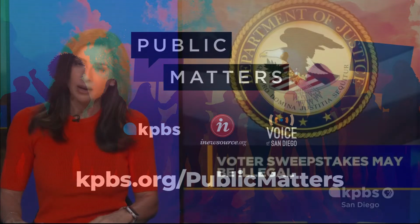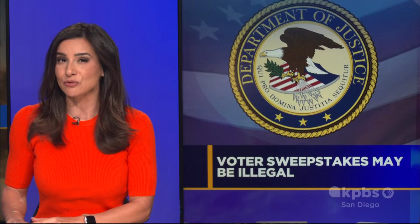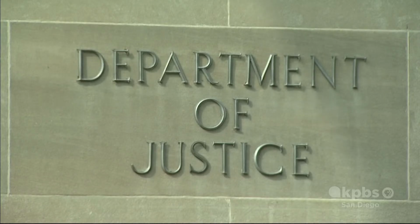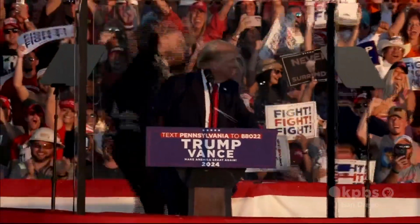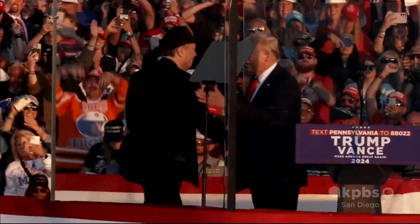The Justice Department says Elon Musk's $1 million sweepstakes for swing state voters may violate federal election law. The billionaire's offer states that people who sign a petition in support of the First and Second Amendments will enter a random daily drawing for a $1 million prize. But to sign the petition, you must be registered to vote in certain states. Federal law prohibits paying people to register to vote.